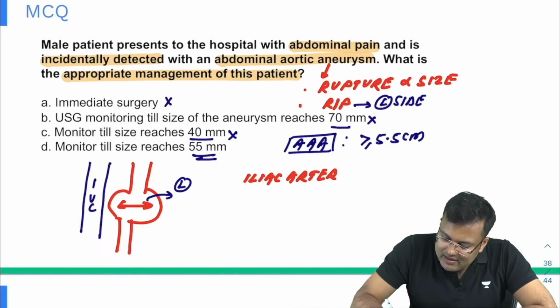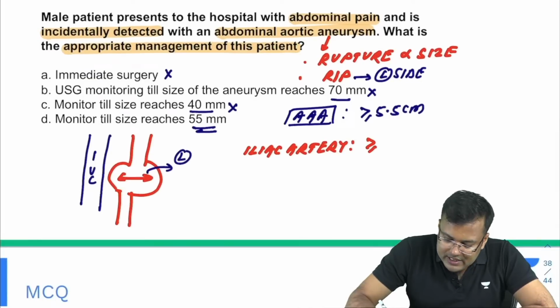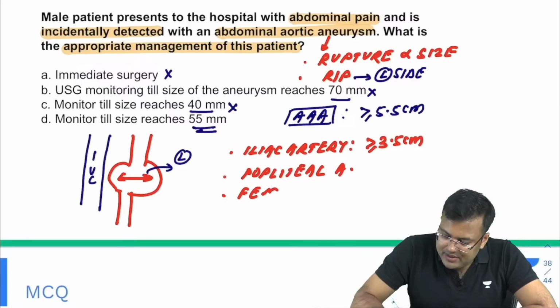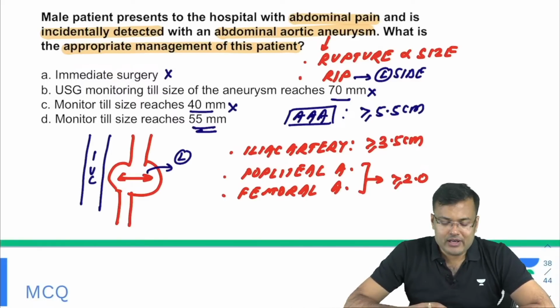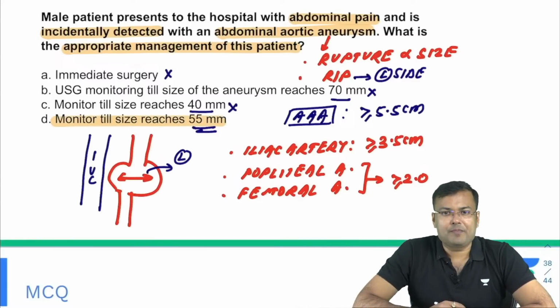If patient is having iliac artery aneurysm, what is the cutoff diameter? More than or equal to 3.5 centimeter. For popliteal artery and femoral artery, how much is the cutoff diameter? Cutoff diameter is more than or equal to 2. So you have to remember, this question was asked many times in exam. Correct answer is D.